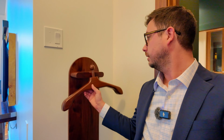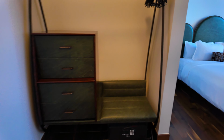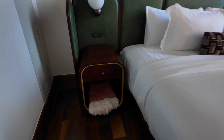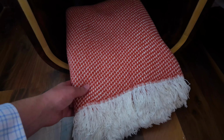This does come out. And then they've got some little divots here on the top where you can put stuff if you need to. Now, I've never seen that before, and I thought that was pretty cool. Moving from this closet area into the bedroom, we see here the king bed, and then located just to the left of it, they have this beautiful looking side table with a throw blanket down here, and that's nice and pretty also. And then in here, oh, that's a lot thinner than I thought it would be.